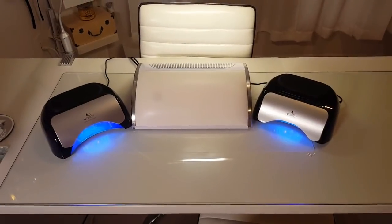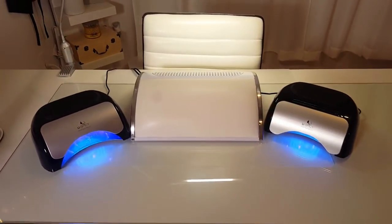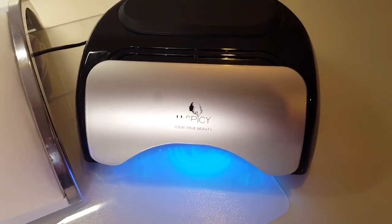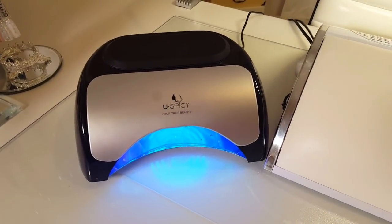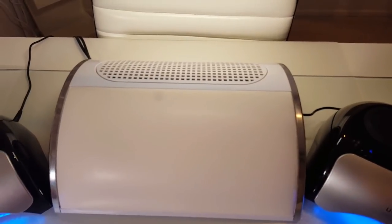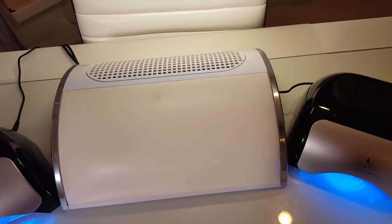And I forgot to show you guys. So this is my desk from the client's view. So they'll be sitting right there in that chair. And these are my lights. I use these You Are Spicy lights that I got off of Amazon. They're like $50 a piece, and they work really good for me. And I also got this little duster thing off of Amazon as well, which has been working out pretty well for me as well.